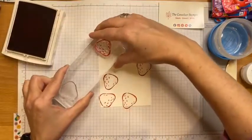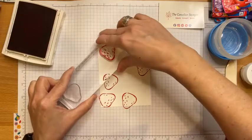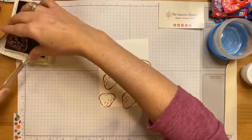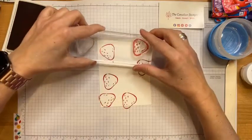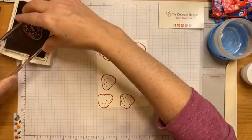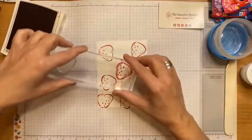There he goes again. I should have closed my door. I cannot believe he consistently is doing this. It's pretty funny. Oh, Lance.